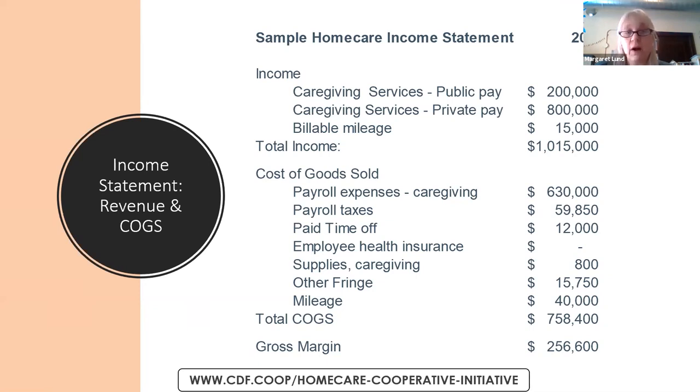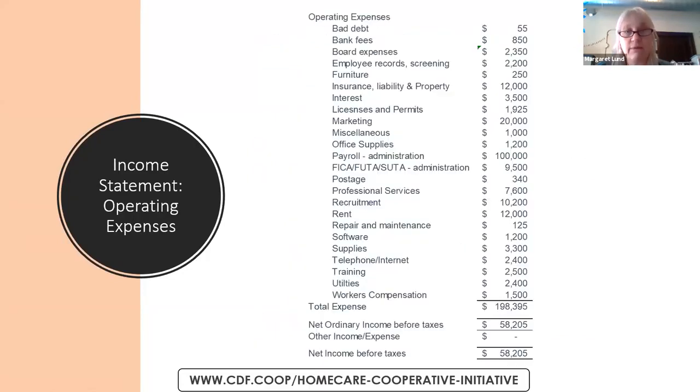And again, the cost of goods sold, that's your payroll, but also paid time off. There might be some other fringe benefits. It might be some management expenses, something like that. And then after the cost of goods, you get to your gross margin. So that's how much money you have left to pay the rest of your expenses. And here are some examples of what the rest is.